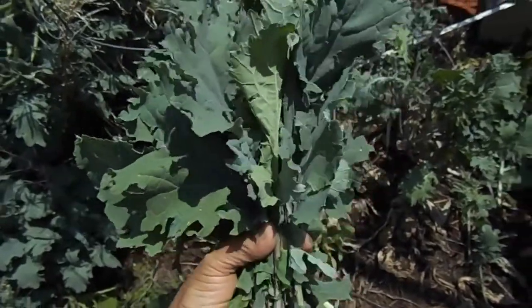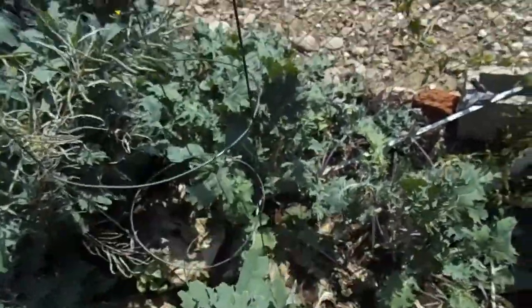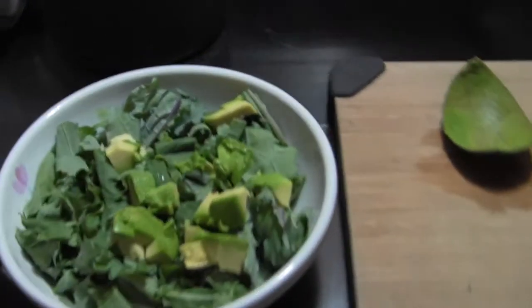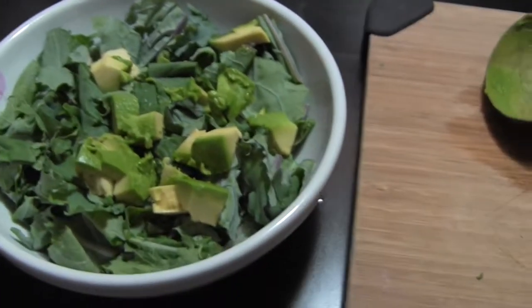And now on to the kale part of the kale salad. And this is some kale that I grew in my garden last year. You can see it all growing in the background there. And kale straight from the garden is absolutely the best, so if you have space to grow kale, I suggest you do because it is so great.